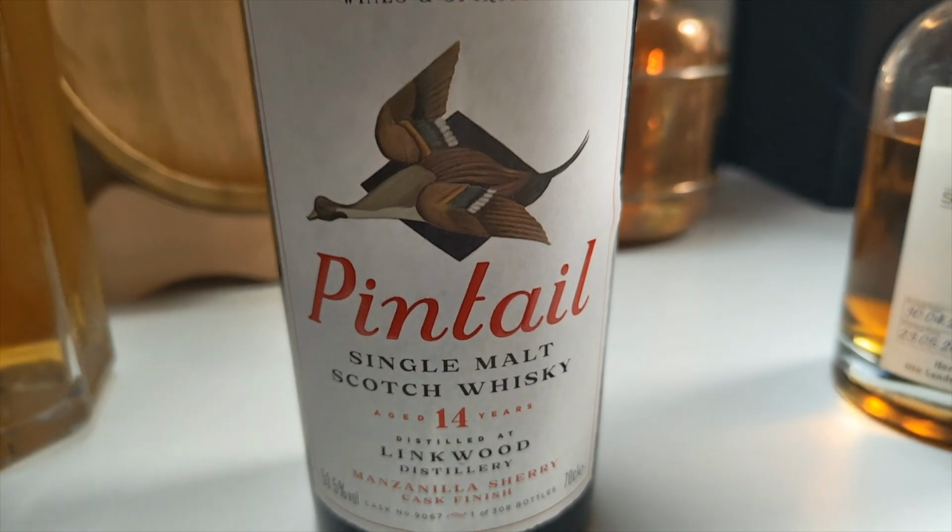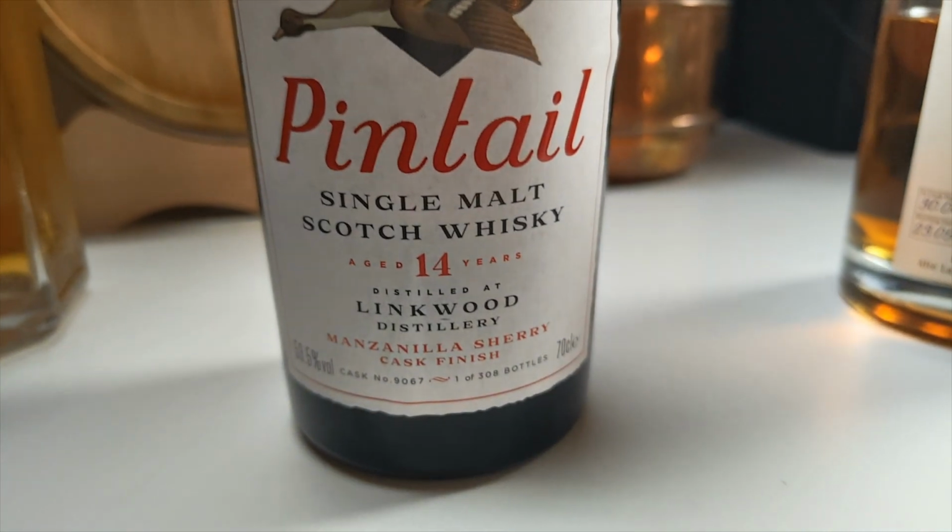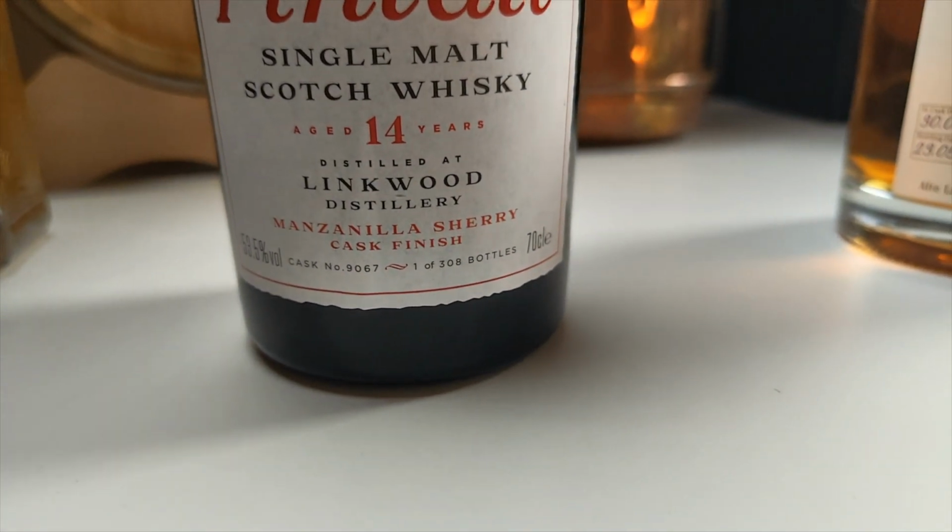And this is a great example. It's a delicious whiskey, but on a blind test, if somebody said, is that a sherry? You might be caught off guard. Now it's a very interesting whiskey because again, it's on the drier side. So it's not like the PX, it's not overly sweet.